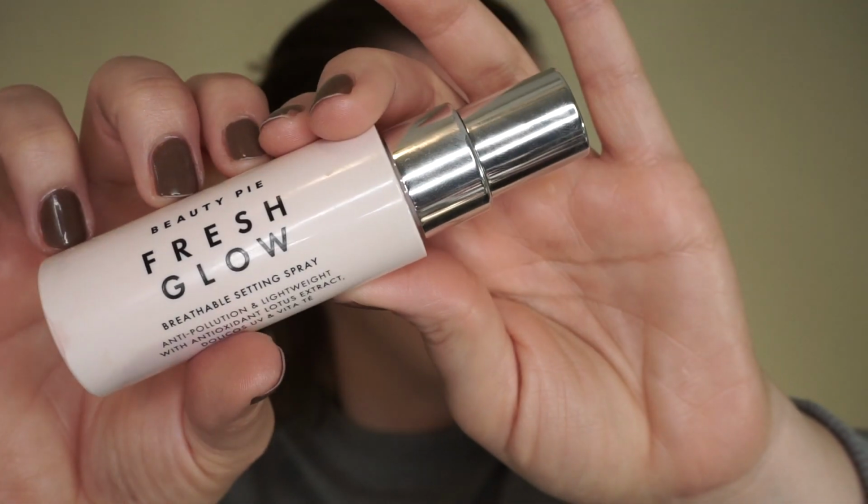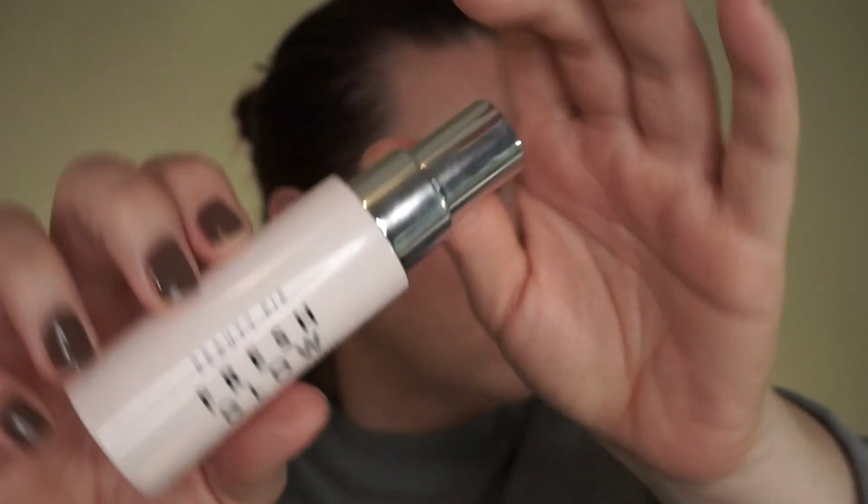I finished everything off with the Fresh Glow Breathable Setting Spray. I actually really like this setting spray, and I also appreciate the fact that they changed out the sprayer. The sprayer before leaked a little bit, and also it was a little bit sputtery, and I would notice that I would have to go in with like a beauty blender or a brush to kind of pat out heavier drops that were all over my face. So anyway, this is the finished look.